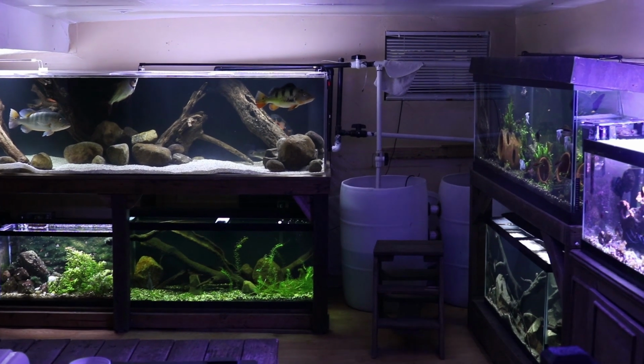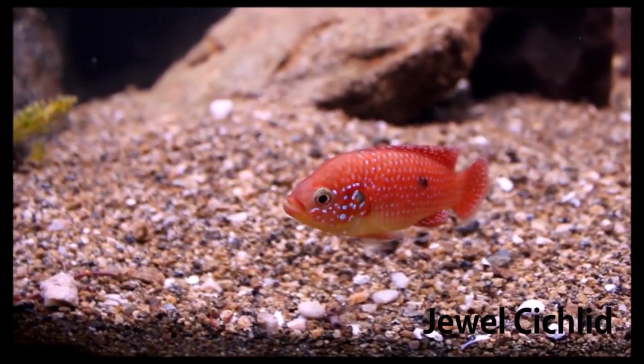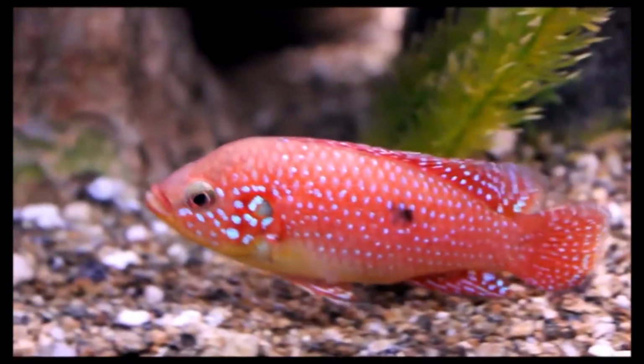Another awesome breeding pair for a smaller aquarium is the jewel cichlid. Now this list that I'm making for you guys is not in any particular order, but if I was to put it in order, these would definitely be number 1 because the beauty of the jewel cichlid is amazing.